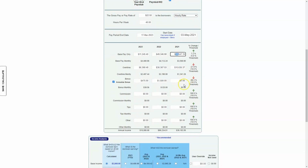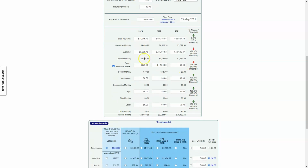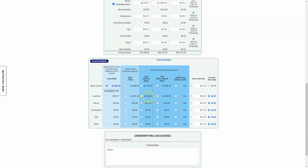But even though I had a VOE, it's not really well supported. It's going down. Like it went 1300 to 3198, but it's only 2497. That's a 22% drop, or a 21.9% drop. The guidelines require it to be stable to use it. So if you just kind of lumped all the income together and guesstimated the overtime at, I don't know what, 2497 or 3198, or down here 3076, it's not stable. So you can see IncomeXpert does all the trending it's supposed to. There's your base pay. There's your overtime we recommend you use. Because it's declining, we would not recommend you use it.